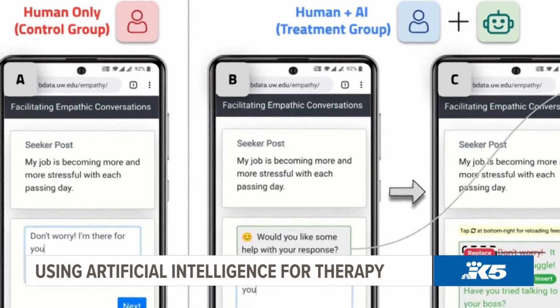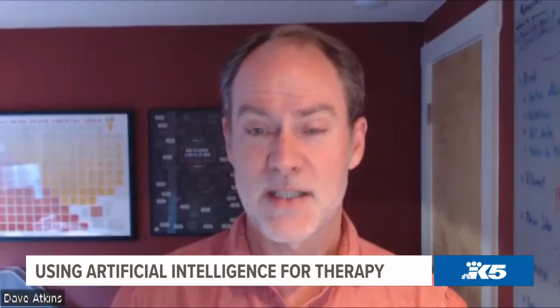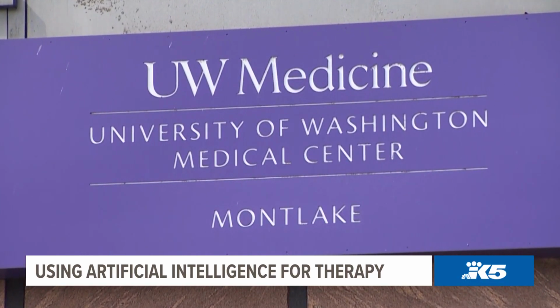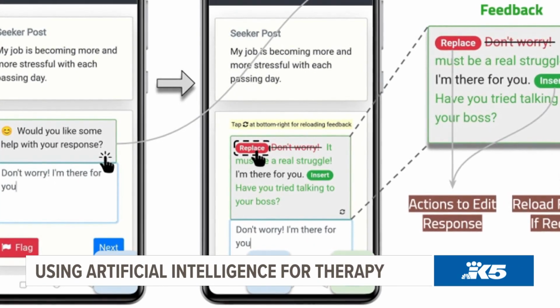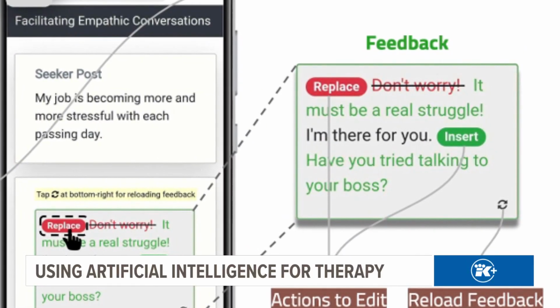One of Althoff's projects uses AI to help professional human therapists be more empathetic in their interactions with clients. Essentially what we called empathic rewriting. Dave Atkins of the Behavioral Research and Technology and Engineering Center at UW Medicine worked with Althoff on the AI training tool for clinicians. Training an AI so that when someone is ready to send a message, you could get feedback from the AI on how to update, edit that message so that it was more empathic.